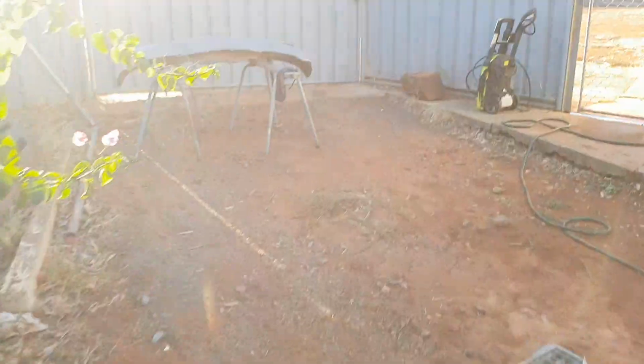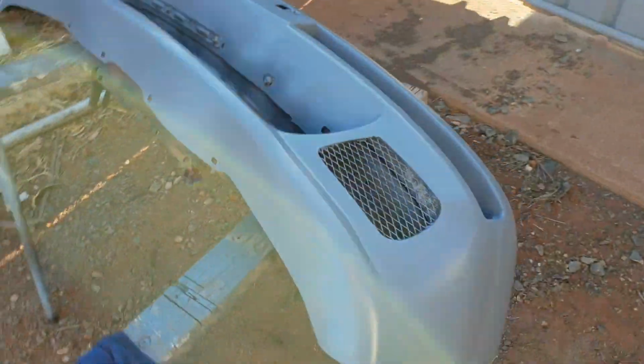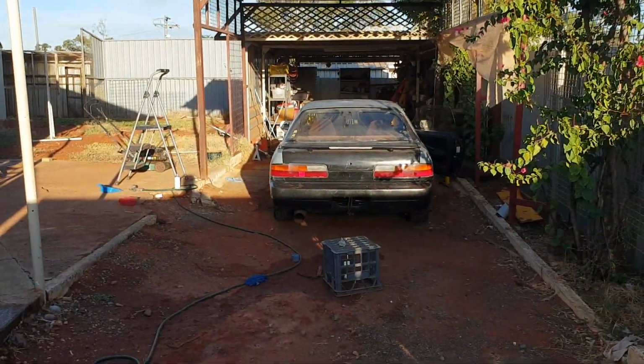Over here we have the front bumper cover, so that's all just finished painting. Can mount that up and then the front end can start being assembled. So we're getting very close. We're still just waiting for a starter motor.